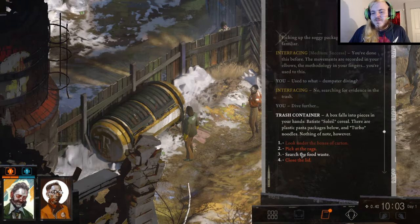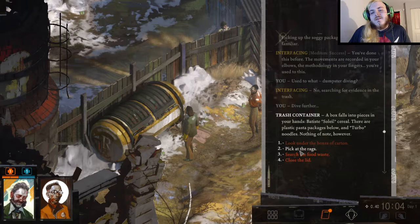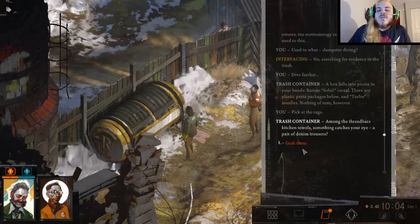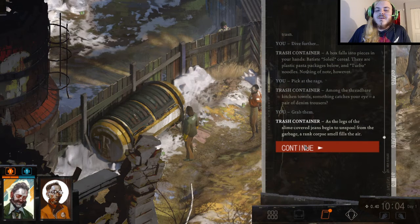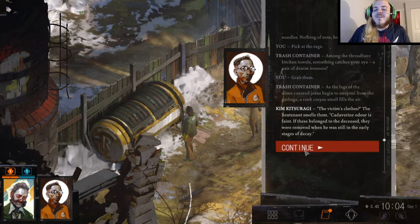Keep going. Box falls in pieces in your hands. Baptiste Salé cereal. There are plastic pasta packages below and turbo noodles. Nothing of note, however. What about the rags? Among the threadbare kitchen towels, something catches your eye. A pair of denim trousers. Come on to grab them. The legs of the slime-covered jeans begin to unspool from the garbage. Growing corpse smell fills the air.